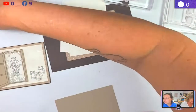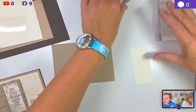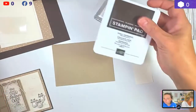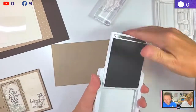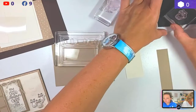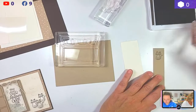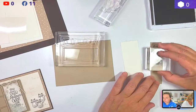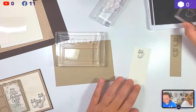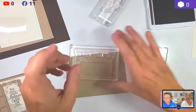All right, so the first thing I'm going to do is some stamping and get that done. Now, the ink that we're using is the Early Espresso. Excuse my reach, guys. I have limited space here on my table. So I actually am going to be stamping a couple different kitty cats. I'm going to stamp a couple on the crumb cake because I thought that would be kind of fun. And then a couple on my Very Vanilla. These are just scrap pieces. Okay, so I have that.